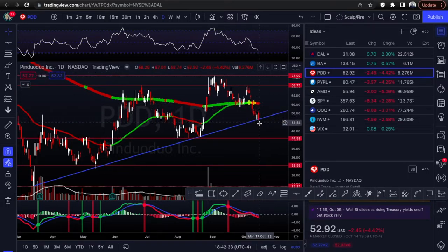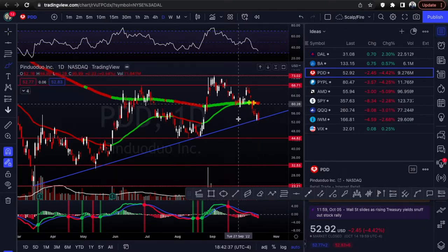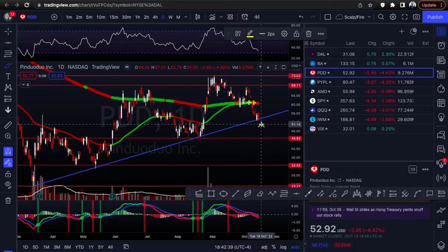Maybe look for an open below the trend line. If it does open below, there's a good chance, let's say it gaps down, then comes back up, it might try to back test something like that, then go to the downside.